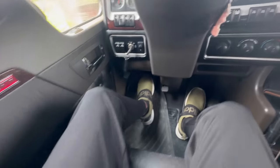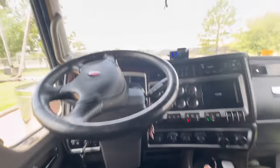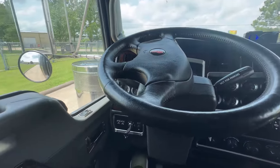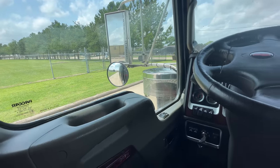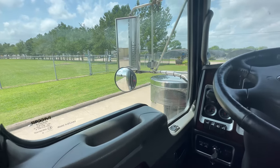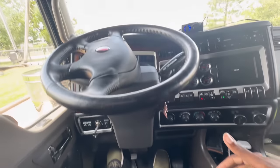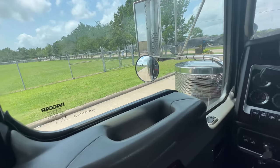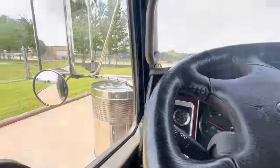Let off the clutch just a little bit. Oh, she's heavy. All right. Let's pull up forward first. Gonna loosen it up a little bit. Okay. Get me to supply some more air there. Let's loosen them up a little bit. All right. Pull it forward. Is she gonna pull? Yeah, she's pulling. All right. Let's try it right there.